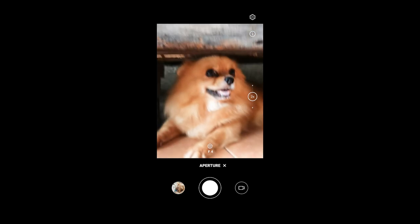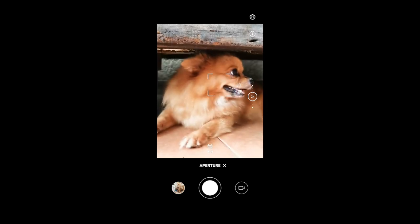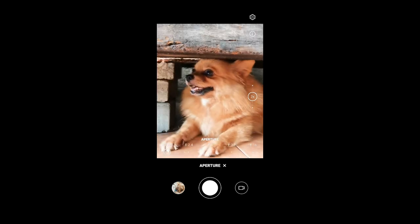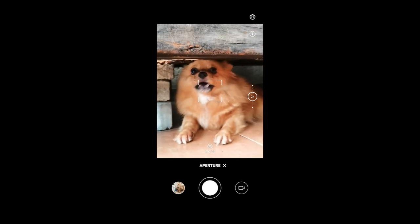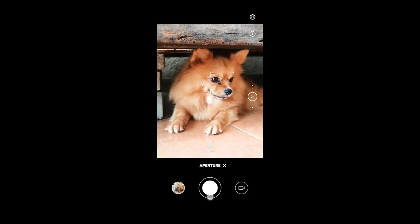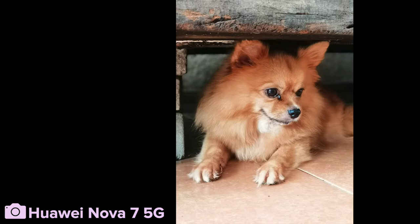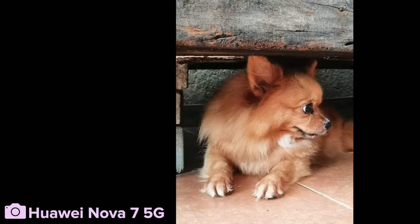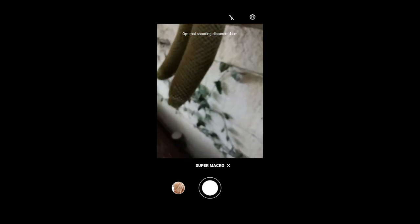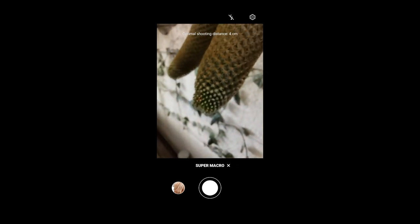There is an aperture mode, which is what I call bokeh for objects, and that also works on dogs. And yes, there is a 1x, 2x, and 3x option here. Plus, you can also adjust the aperture settings and adjust that blur in the background. There is also a super macro mode on this, which means, you know, close-up shots.